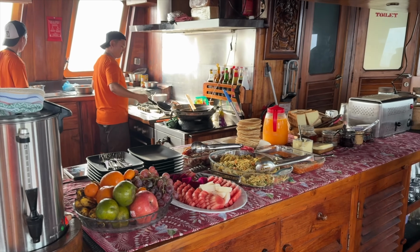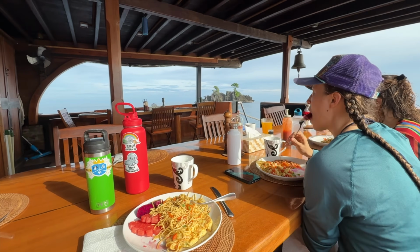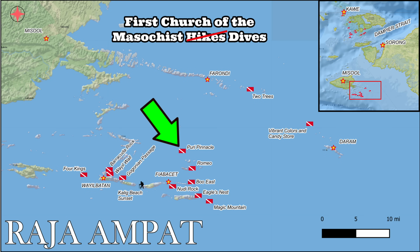Breakfast, as usual on a boat like this, was really awesome. The coffee was so-so, and we were soon getting ready for our second dive, which this time would be at Puri Pinnacle.